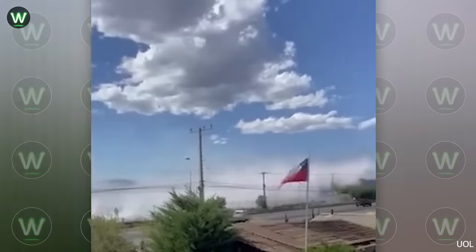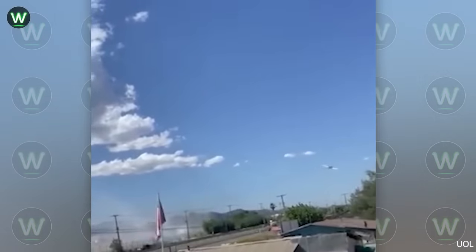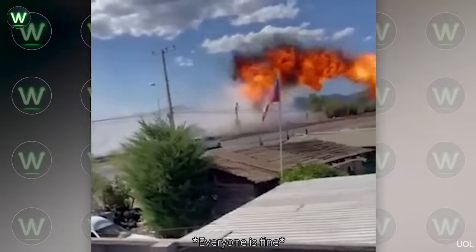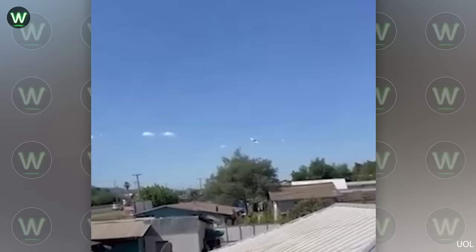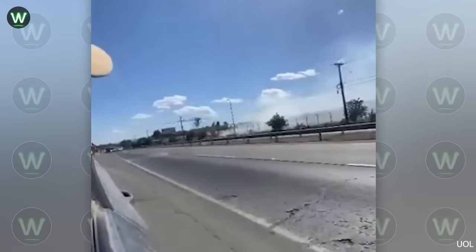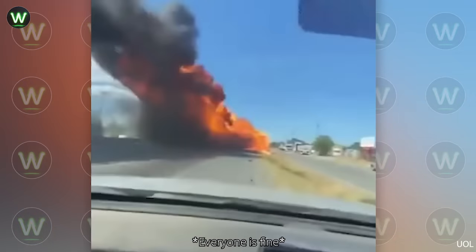A plane fighting forest fires in Chile exploded after hitting a pole and falling onto a highway. The images show the plane colliding with electrical wiring, spinning in the air, and then exploding. The aircraft crashed on the highway near the city of Talca, about 250 kilometers from the capital, Santiago.